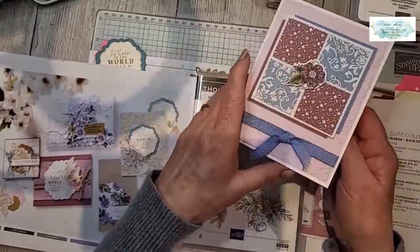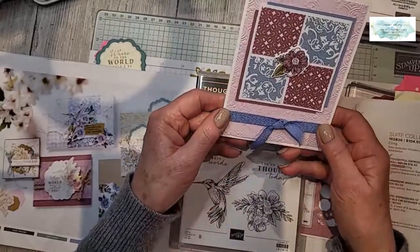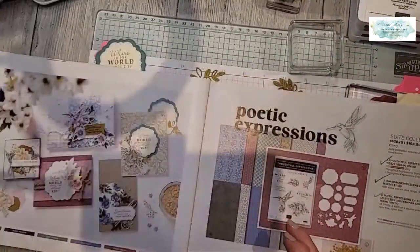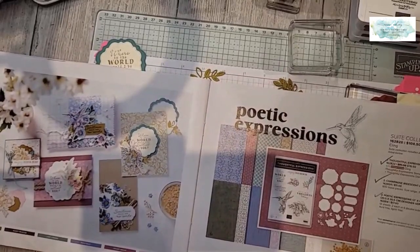Rather than throw these in the garbage, I got to use them. So there you go. But look at the colors in this suite, in this paper. It's just so pretty. All right, so I'm going to show you the papers now. I've already been using them, but let's pull some of the sheets out.